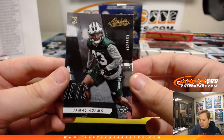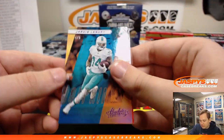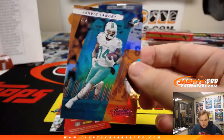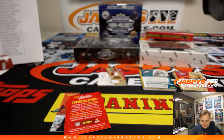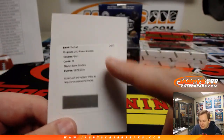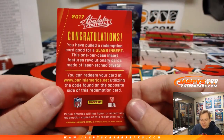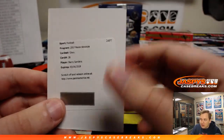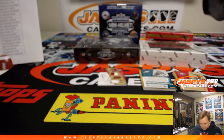All right, first one up, number to 499, Jamal Adams. Show the base off first. 4 out of 5, Jarvis Landry, Dolphins. Slight nick in the top corner there. Still a nice low number, Jarvis going out to Miami and Brad S. Bam, nice. I think these are one per case. Glass of Barry Sanders. Nice hit for the Lions right there, Mark N. There you go, we can redeem it. Panini America. That's a really nice one.